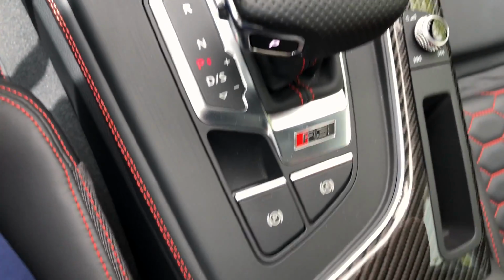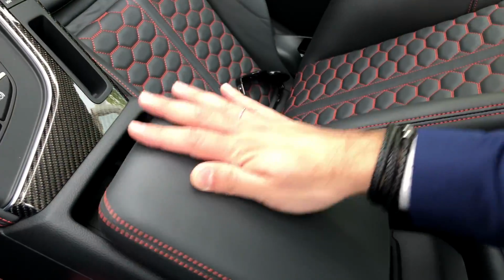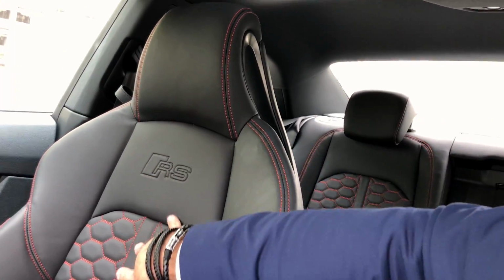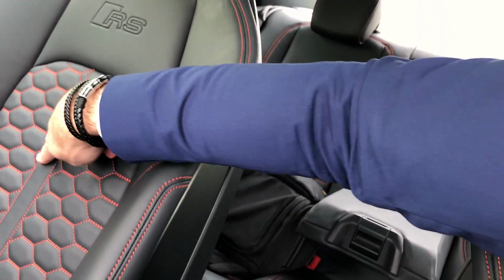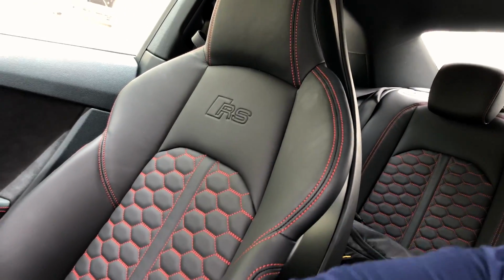This is a nice area of storage. USB, aux and Wi-Fi charging. This is adjustable. The seats are made from Nappa leather, very soft. Of course, this is very famous for the Audi RS models. It's kind of grippy, and they're 4-way adjustable.